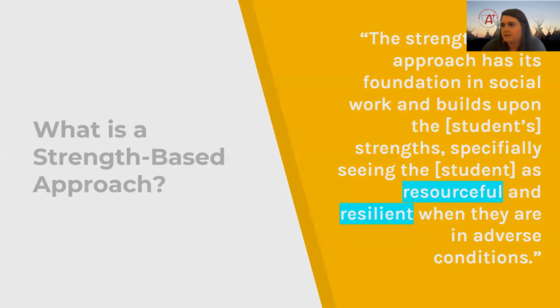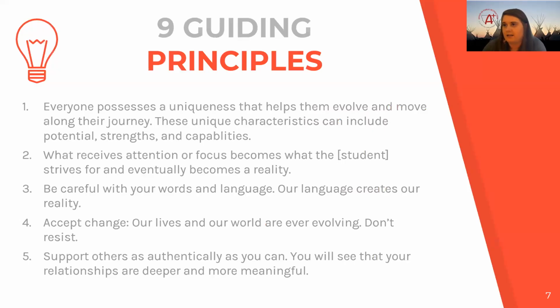And within these strength-based approaches, they have 9 guiding principles. And I think it's important to highlight these as I think they can be useful also in just ways that we teach not just math, but all subjects and just the way we interact with kids overall, both in and out of the classroom. So those 9 guiding principles, bear with me. I just want to run through these real quick because I do think they are really important.